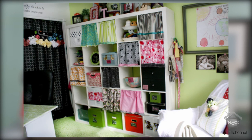So I hope that I've encouraged some of you to look at your crafting space in a whole different light, and you'll try some of these ideas and maybe clean up a little bit, and your space will definitely make you happy.